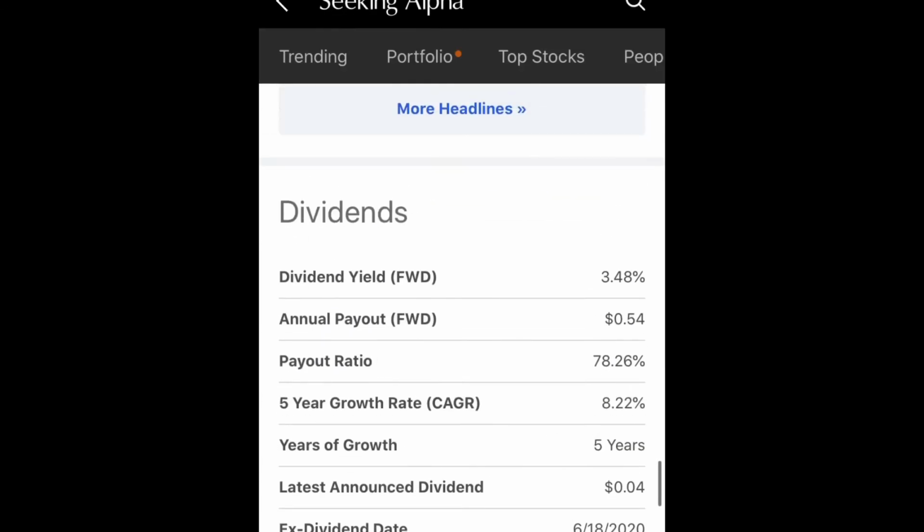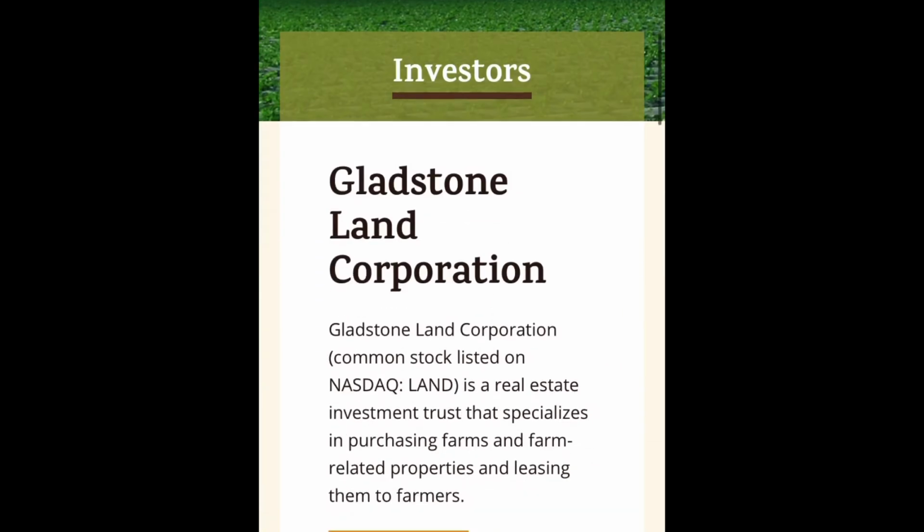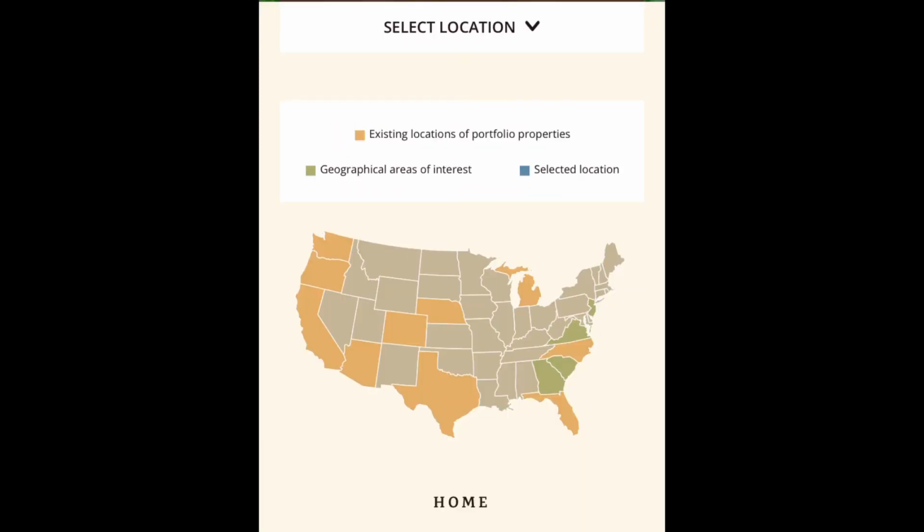So let's hop on over to their website. So when we take a look here, again, it shows the old farmland. We can take a look at their portfolio and see what they have. So it looks like they got it kind of all over the United States. Nothing too much in the Midwest except for Nebraska there.